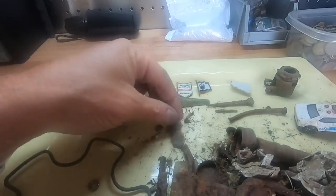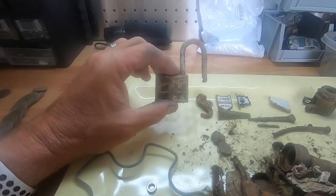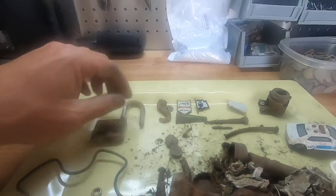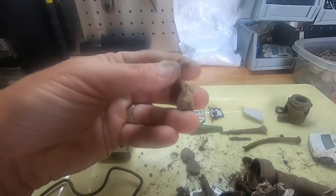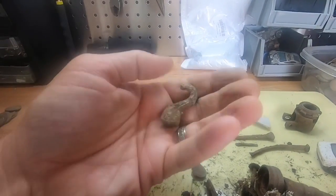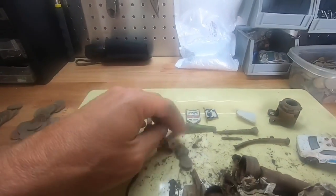Piece of lead. I dug this the day that I didn't show on the video. An old lock. I don't know what that really is. This is obviously old, but it's broken. Not sure what that is.